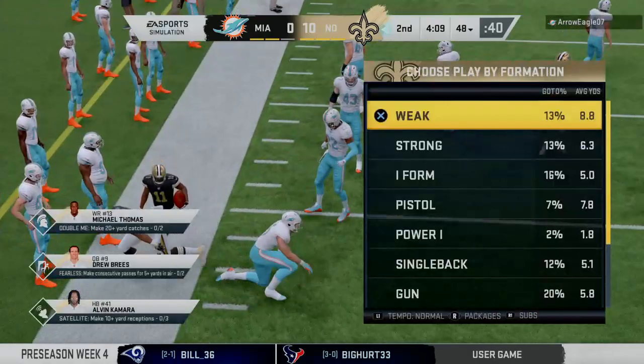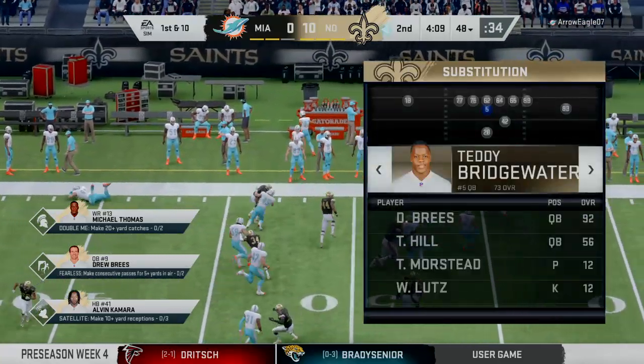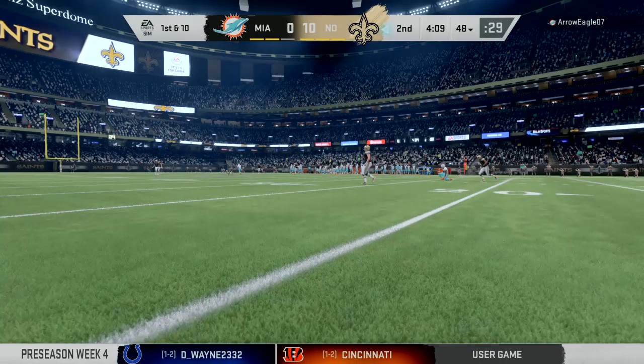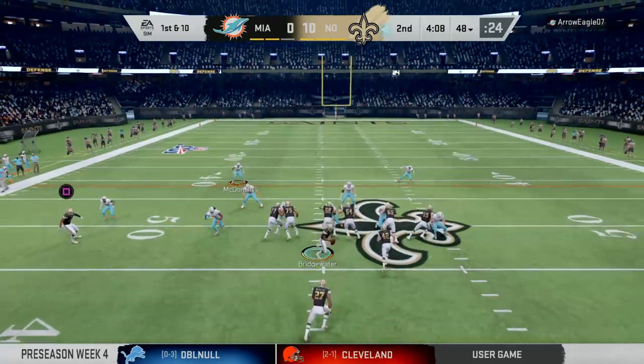Great blocking, nearly sprung in there. 28-yard return. And the Saints will take over with a first down and 10. Getting set for their next drive, the New Orleans offense. And they're hoping to redo their efforts in the last drive when they got into the end zone.